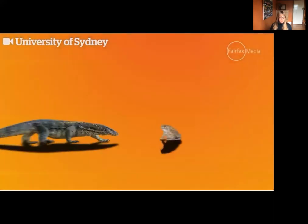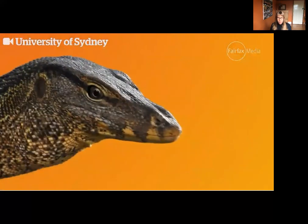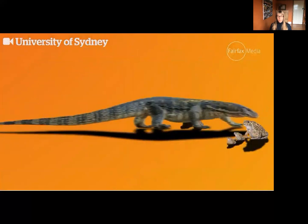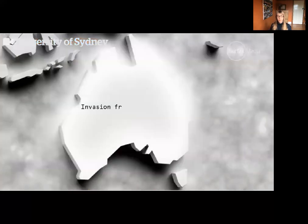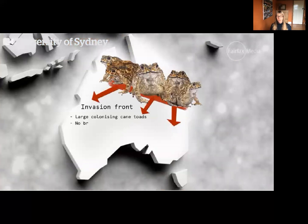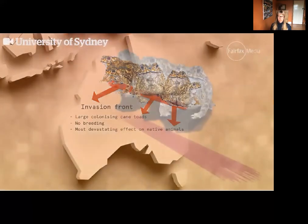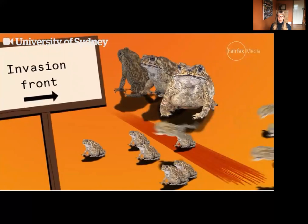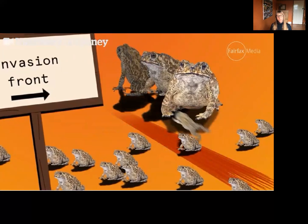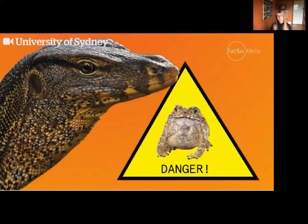Our native animals eat large cane toads and die from the poison. When they eat small cane toads, they get sick, but don't die. So when they see more cane toads of any size, they don't eat them. They have learned to avoid cane toads. However, at the cane toad invasion front, there are only large colonising cane toads. They don't breed at the invasion fronts. And this is where they have the most devastating effect on native animals. Our research has shown that adding small cane toads at the invasion front can teach the native animals to avoid cane toads before the large fatal ones come through. Our native animals can coexist with cane toads, but only if they know not to eat them.